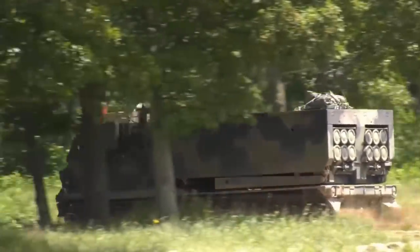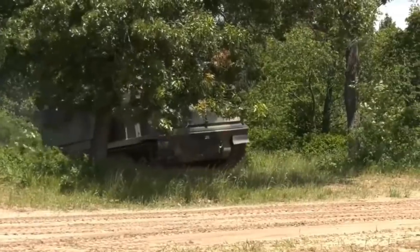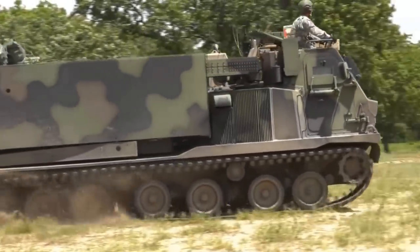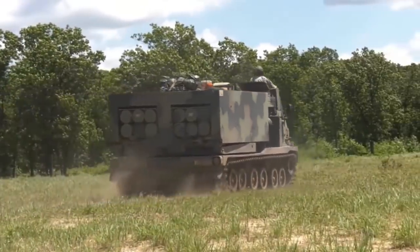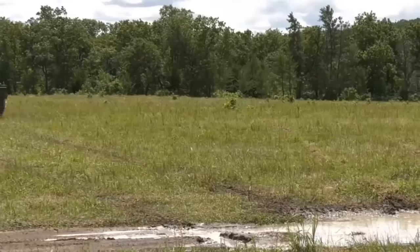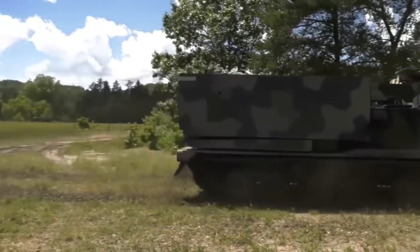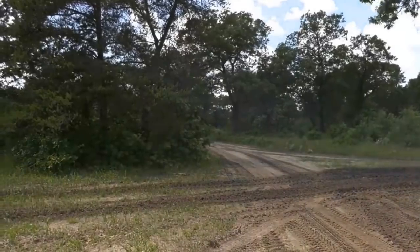You know, the M270, which we're going to be discussing today, is not the only MLRS out there. Of course, we have many different weapons platforms, which I will discuss in the future in different videos, and some videos I've already done. But the M270 definitely strikes out as one of the more popular or well-known multiple launch rocket systems out there. Now, the M270 is obviously of US design, but is being utilized by multiple different countries. And in today's video, we're going to go over the overview, the history, and what it is today. So let's just get straight into it.